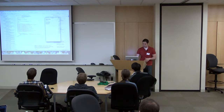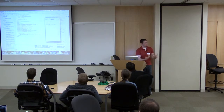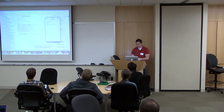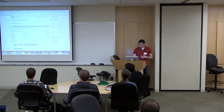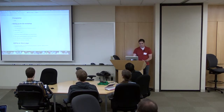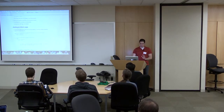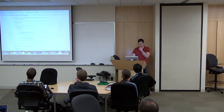So how did we accomplish this stuff? And ultimately, as developers, how can you use it to build things quickly and efficiently? All right. So in the LigerMobile workshop, this is the workshop. This is fully set up. It's Git steps. You can do anything you want. But the stuff we want to focus on right here is the interesting part.